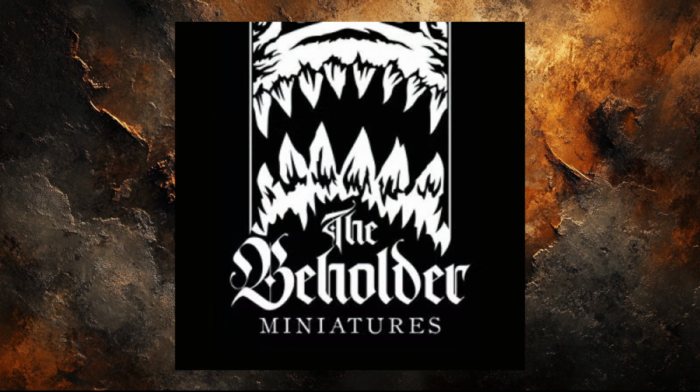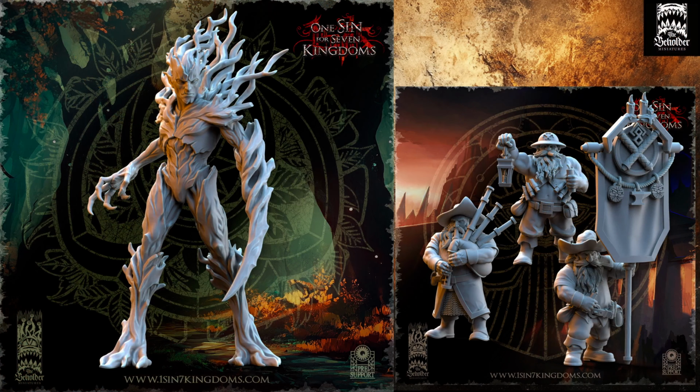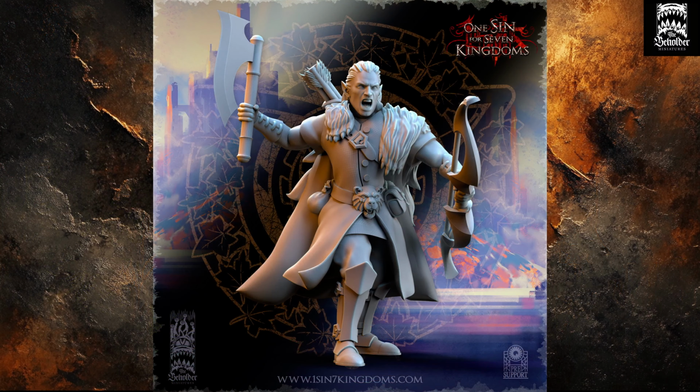The Beholder Miniatures has given us a small preview. These are druids, evergreen elves, half elf, half dryad, half plant. On the right, we have the Miners Command Group for the Dwarven Kingdoms, and these are the Silvermoor Elves Woodsmen.